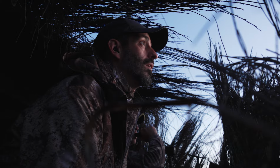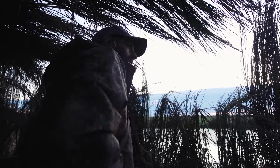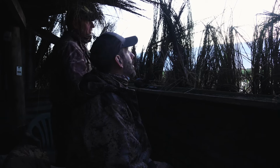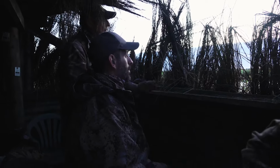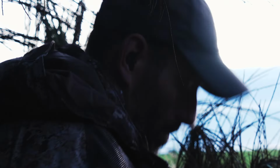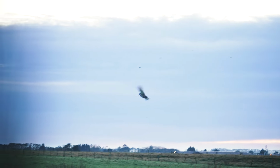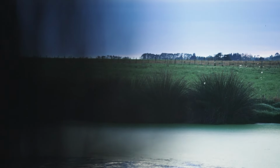Nice shot. Where is that other pond? Is it right on the other side? Right there? Yeah, okay. Normally you see ducks that are coming straight over those willow trees. Uh-huh. And yeah, they come dropping right in. First one now.